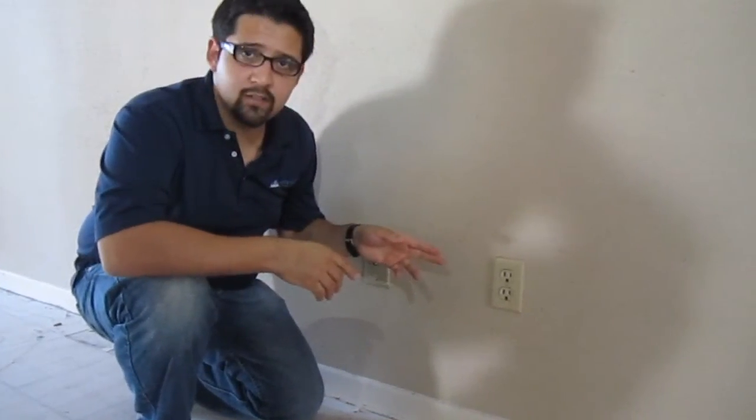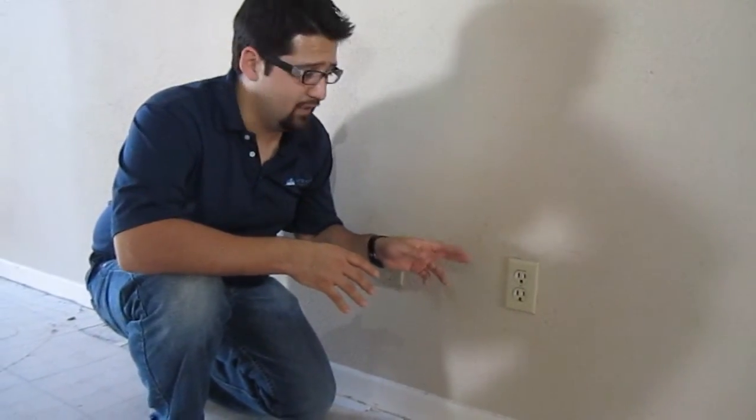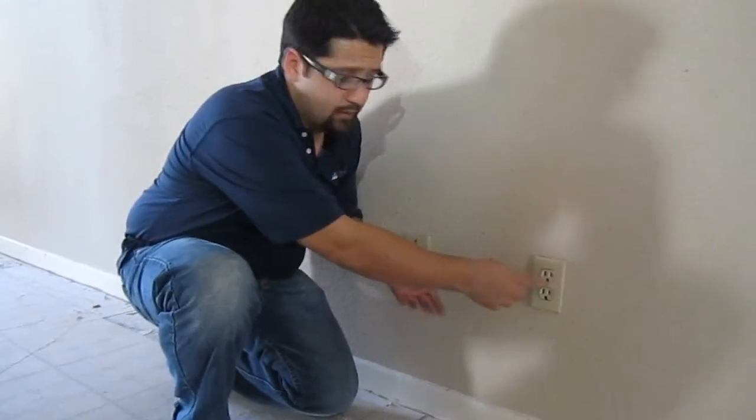So down here you can see this is a real familiar outlet. This is a standard outlet that we use in the United States. It uses a 110. And as you'll see, it's got the two lines here and the little mouth there. I call this a smiley face outlet. It's got two eyes and a mouth.